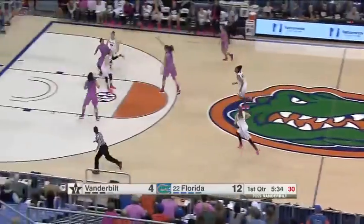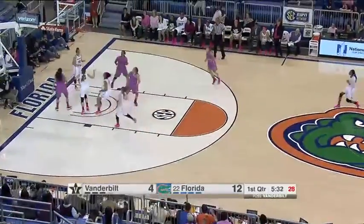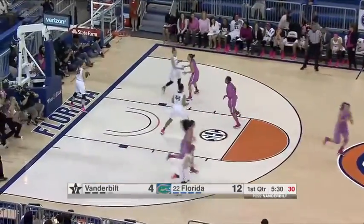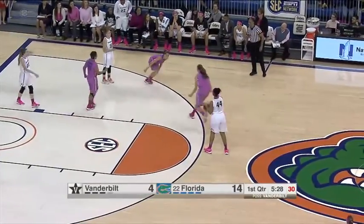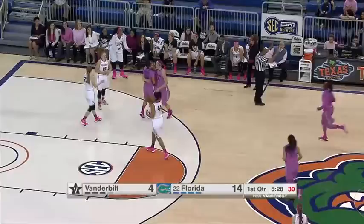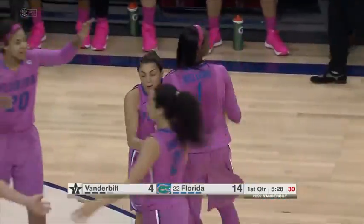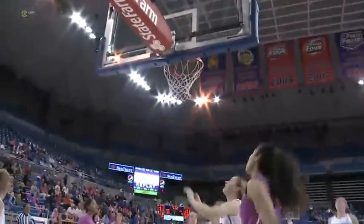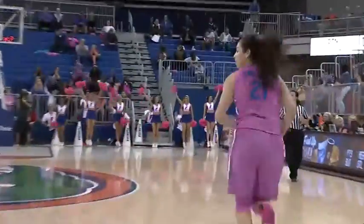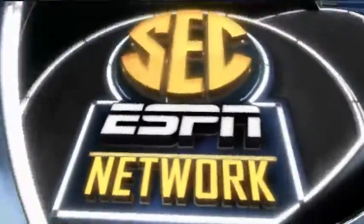And she'll get a steal here and dump it inside to Westbrook. The touch pass, and Kristanaki finishes. I mean, that's just great defense. And an offensive foul, Carly Needles draws in the backcourt from Jasmine Jenkins. We're seeing Florida's press really trying to bother Vanderbilt a little bit. And that great touch pass by Westbrook to finish.